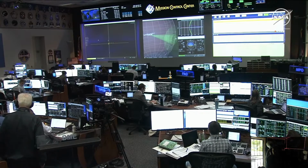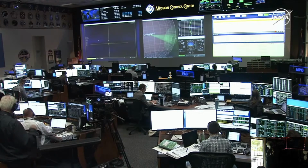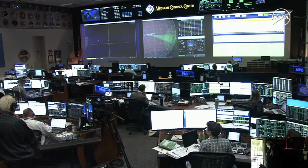Oh, lovely. So the thing that they need most to get close and approach, the thrusters, are malfunctioning. So how the heck are they going to get this in?